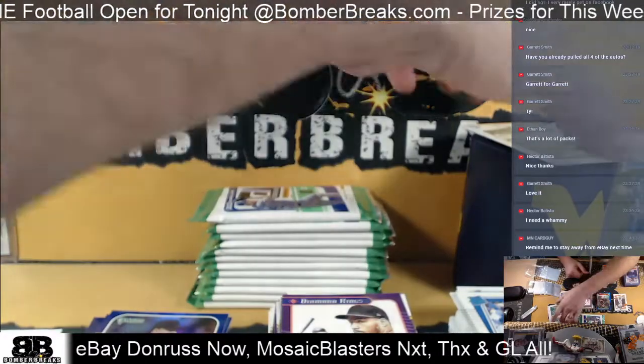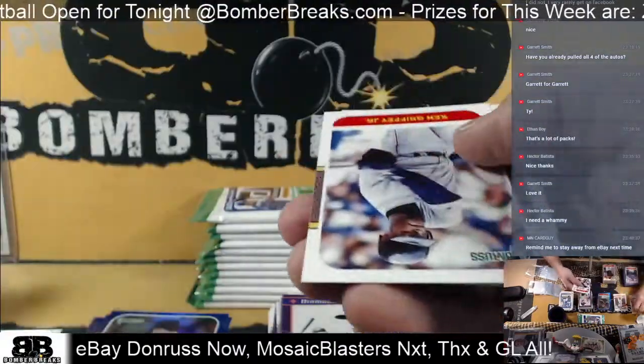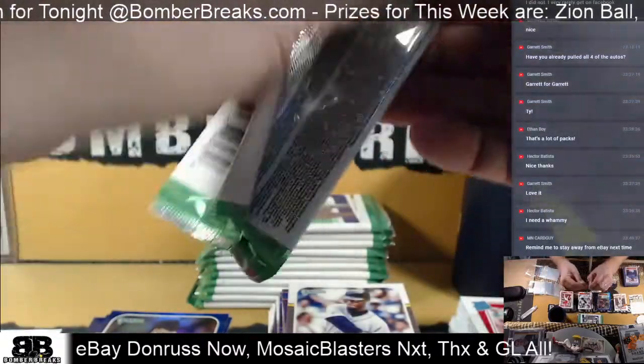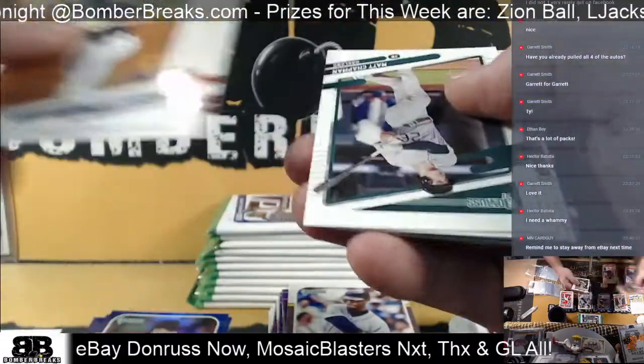A Rod of 2021. Griffith 87, Carlson rated rookie. But next will be Mosaic. I think we're going to be okay in Mosaic, but we'll see.